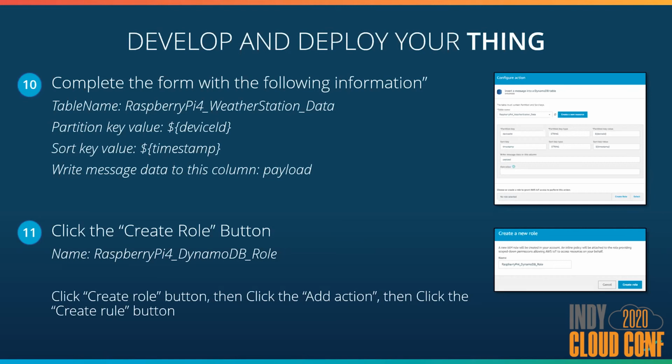We do need to create another role that allows the IoT platform to access DynamoDB. In this case, I'll just call it the Raspberry Pi 4 DynamoDB role. We create the role, and click Add Action. And then finally, we're going to click the Create Rule button, and that's it.